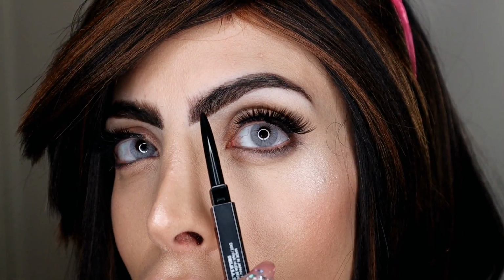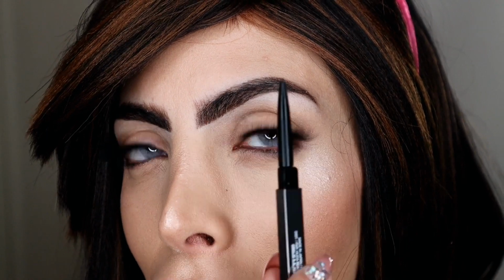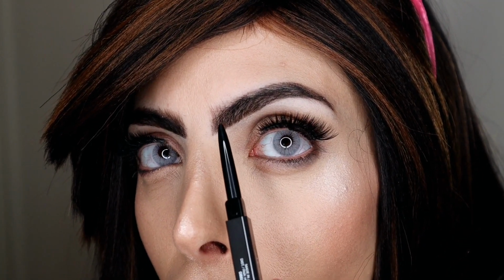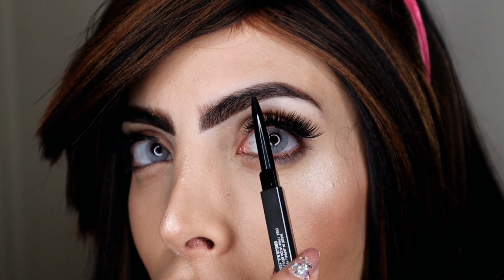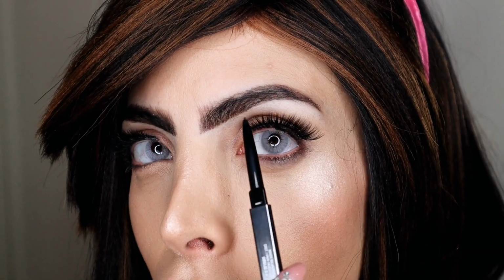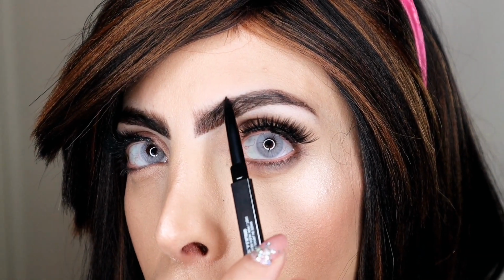You need to go in a darker shade to get those precise lines, to be honest with you, because as you can see, the shade isn't dark enough and my hair is brown, so I should have gone a shade darker. I would have got some perfect lines which would not be noticeable, if you can see from the gaps where there is product, but you know.